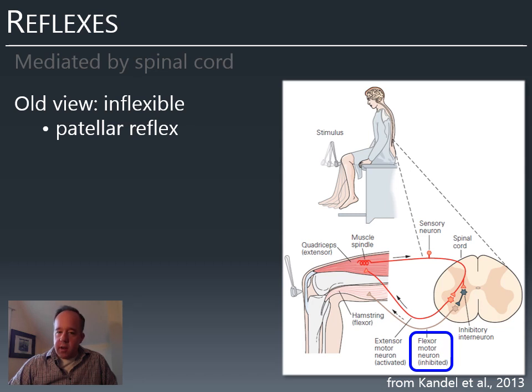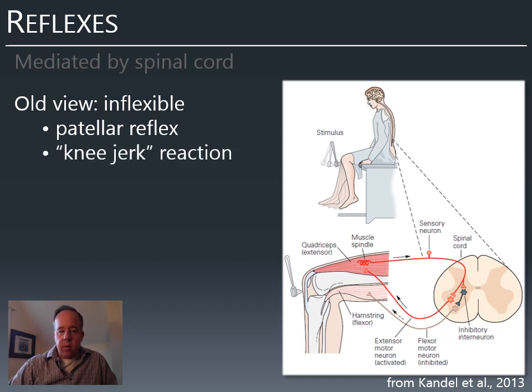So that one signal from that sensory neuron contracts the quadricep with one motor neuron and also inhibits the opposing muscle. It keeps it from contracting. So it sends a signal to an interneuron, and because the hamstring is now relaxed and the quadriceps is contracted, you get that knee-jerk reaction.